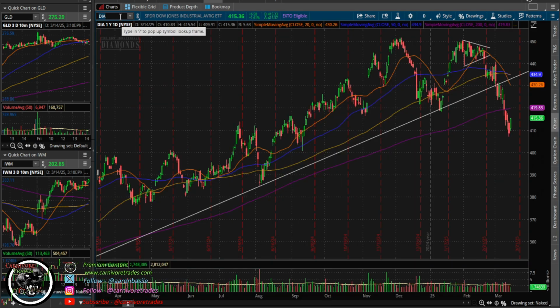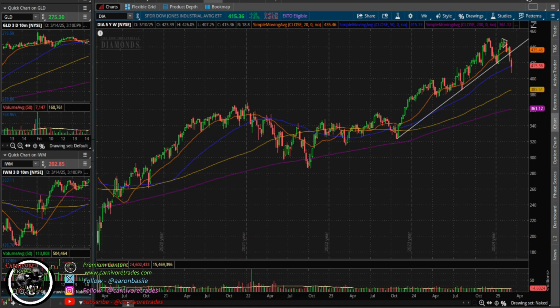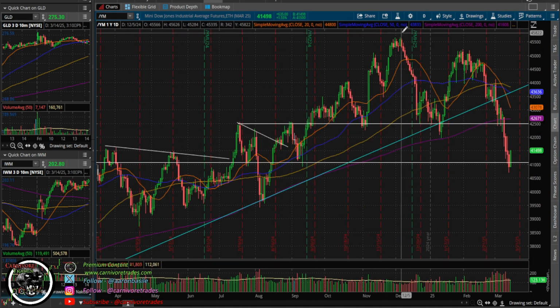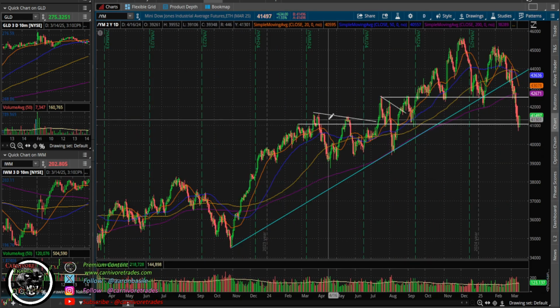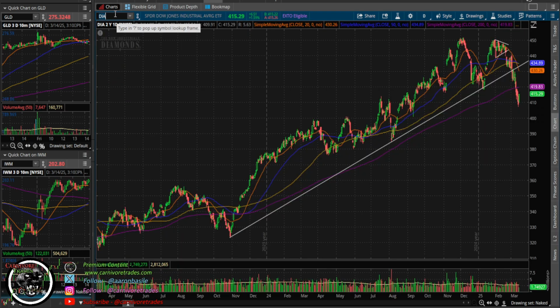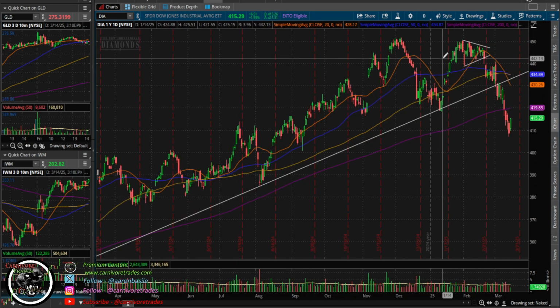Dow, same thing, right into that 410 area. And if we look here on the weekly, actually, let me use the futures. I like this right here. Yep, so I like this level here on the Dow futures, right there. And we went straight into that with no bounces. So yeah, probably 42.5 or so would be your obvious stop. For the Dow DIA, probably looking at like 428, 430 there.